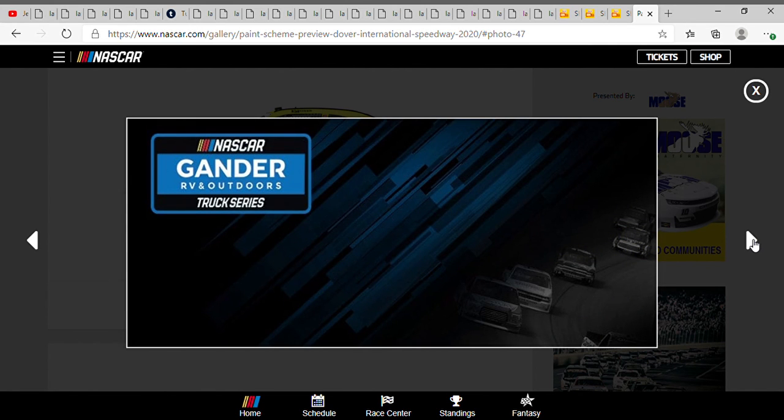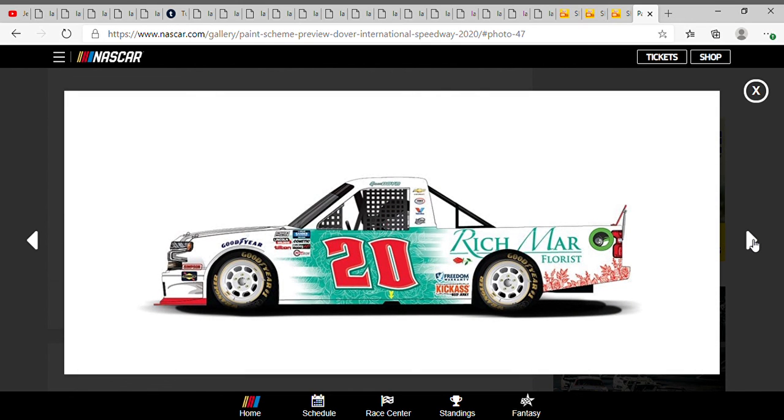And finally, let's go to the truck series, where the only paint scheme they have is Spencer Boyd in the number 20 Richmar Flores Silverado. Wow, just like Stephen Parsons, this paint scheme is okay. It's got the design for this one specific panel, the flower design. The red car number is fine. You got some more flower designs here that look pretty cool, but with different color. Now this time they painted the wheels white, so yeah, I'm really digging that.